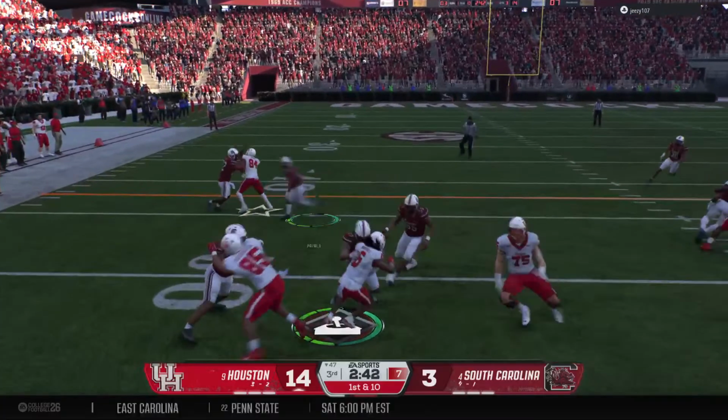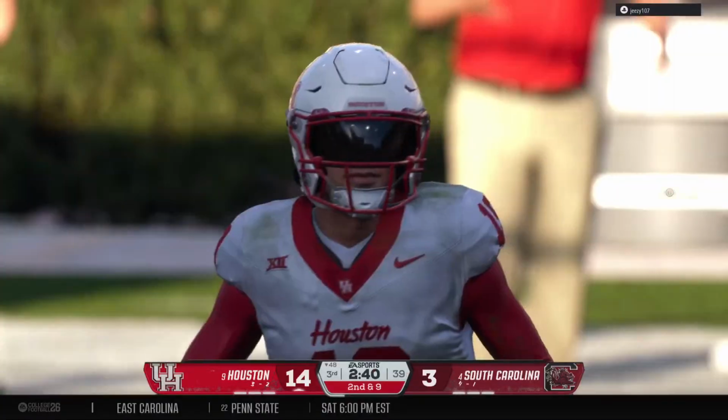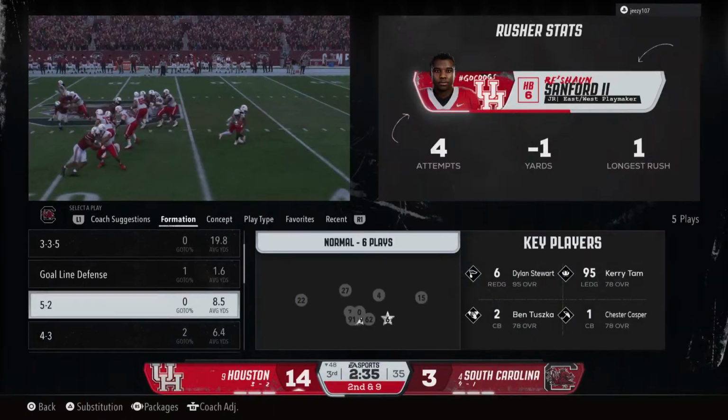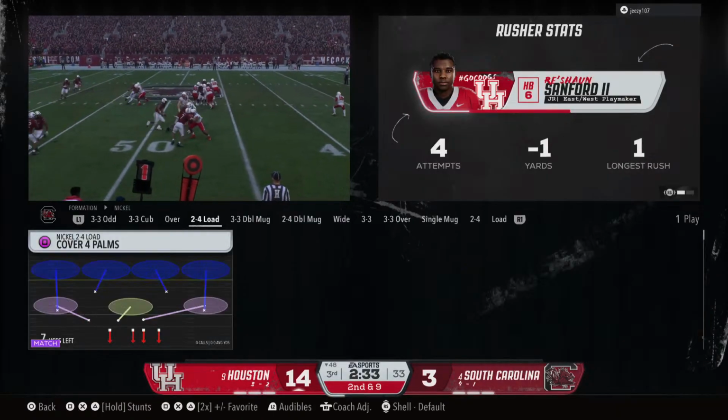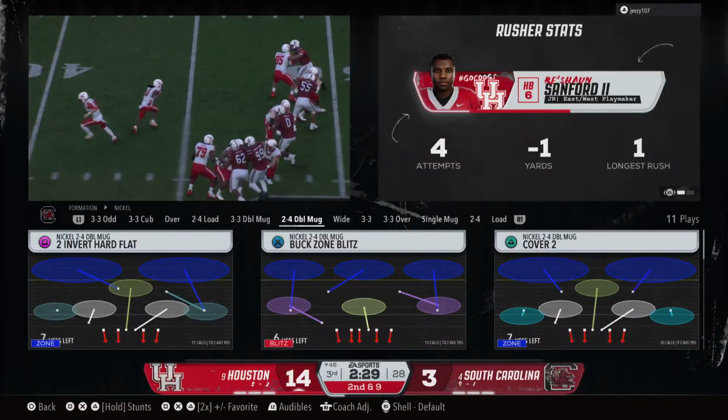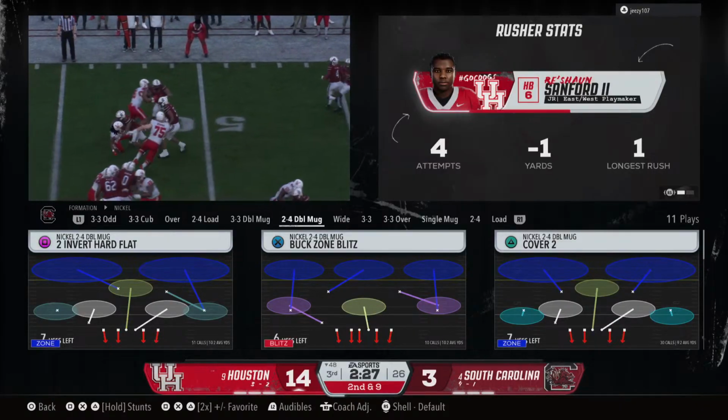The run to the left. And this one will be stopped for no gain. Great job of contain by this defense. And in order to do that, the end man on the line of scrimmage defensively has got to be able to set the point and force the football back into traffic. And that's exactly what happened.